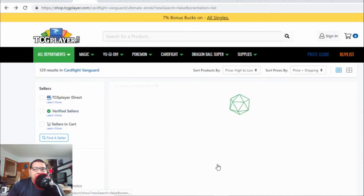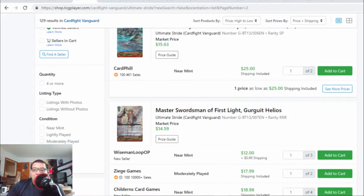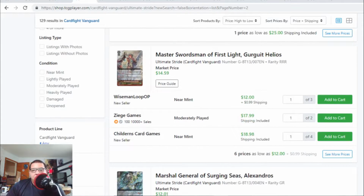But the double R for that card is barely $1. So if you guys don't want to spend that much on that Stride, pick up the double R. The double R is less than $1, I'm pretty sure it is. There's only 1 SP Yasue Genmas left for 25 bucks. Only 1 listing left. Regular Gargoyle Helios, the RRR versions, there's 1 cheap one for 13.